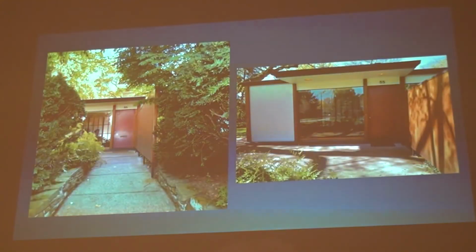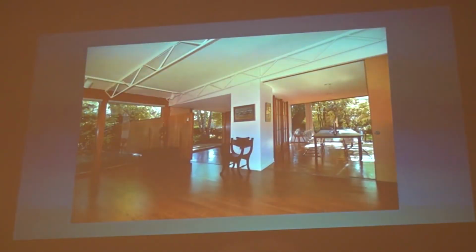Another neat thing is, as you approach the home, there is a partition wall that guides you into the house, and as you'll see when I show you the next slide, it appears to extend through the glass into the house. So here's that same wall.